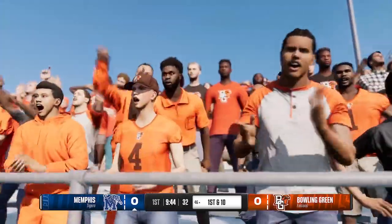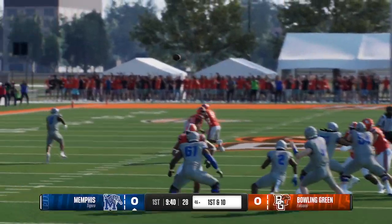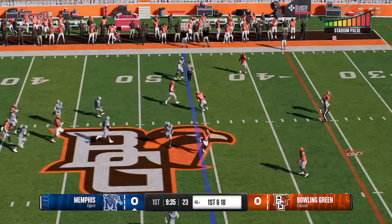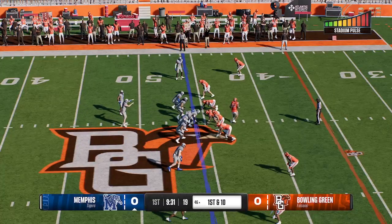Hey, a lot of coaches talk about, let's set the tone early. Let's come out and assert our style. I like it. Let's just come out and fling it and make a big play and make this defense know we're ready to get this thing rolling. The Tigers will hustle to the line.